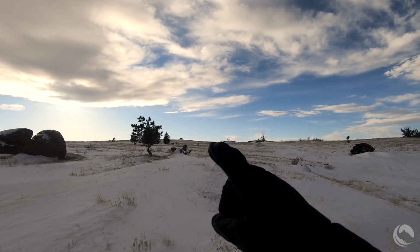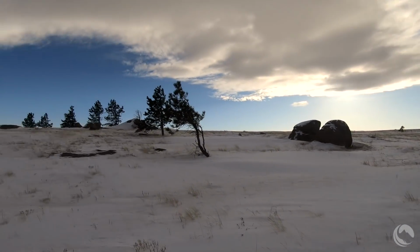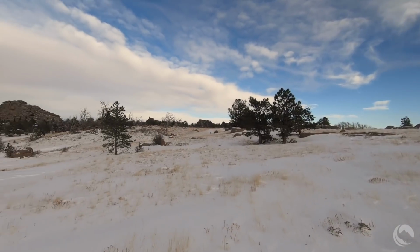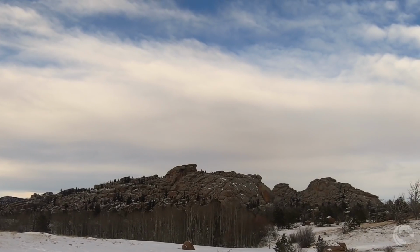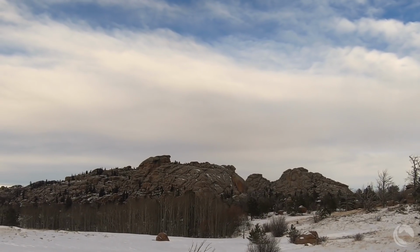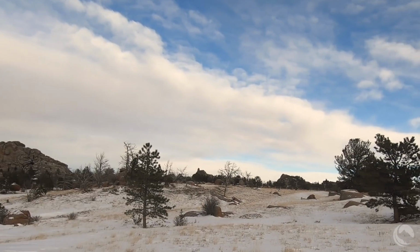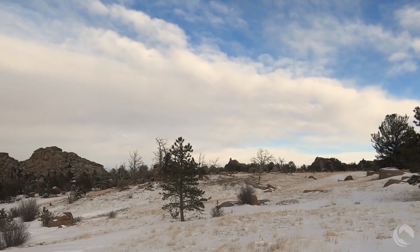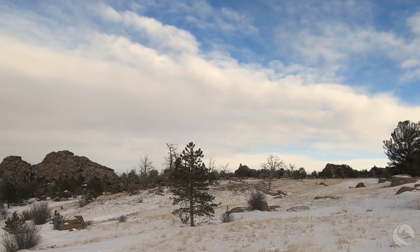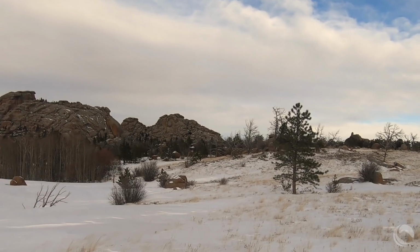Okay, there's the truck way over there. So, give you an idea of the area here. Got a large sandstone, sorry, no, not sandstone, that's Sherman granite formation. And there's another one in the distance. And we're probably gonna try to work to split between the two, so we'll work our way from here.